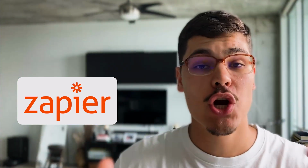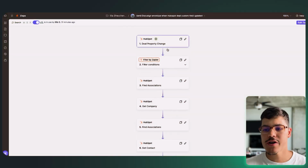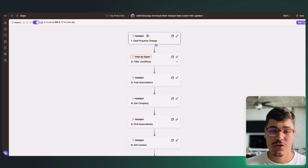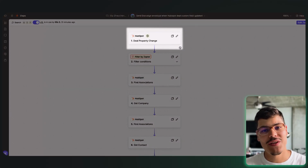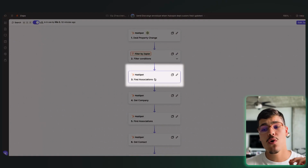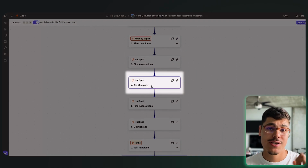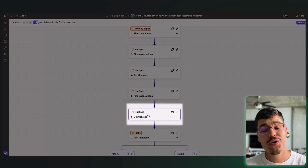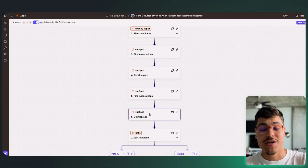While we're waiting for the envelope to be sent, let me take you to the Zapier part and show you how that automation and that Zap works on the back end as we're waiting for the envelope to come through. So over here, you can see a simple Zap. It's actually not that simple, but still, what it does is it basically gets the information about the deal from HubSpot. It finds all the associations, meaning it gets the company information, the address and the name that we need to pre-fill, and it also gets the contact information, their name and the email address where we're sending the envelope.